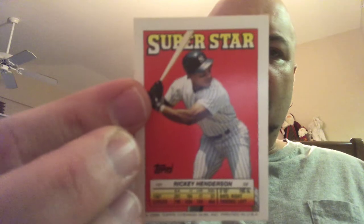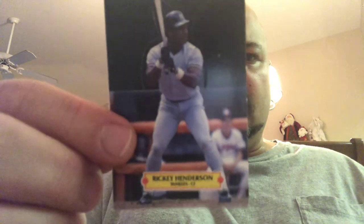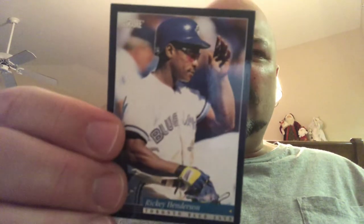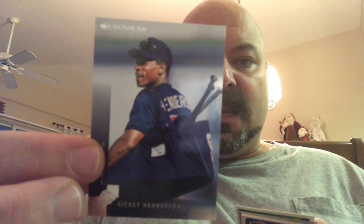There's the back of one of the Superstar stickers. Very nice. And there's the cutout pop-ups. These are like 87 and 88, I think. Leaf or Donruss put these out. I don't have that one. Here's a nice 2003, this is a 93 Score, Ricky on the Blue Jays. And then this is a Donruss. What year is this? This is 97 Donruss. I definitely don't have that. Ricky on the Padres carrying his bag.